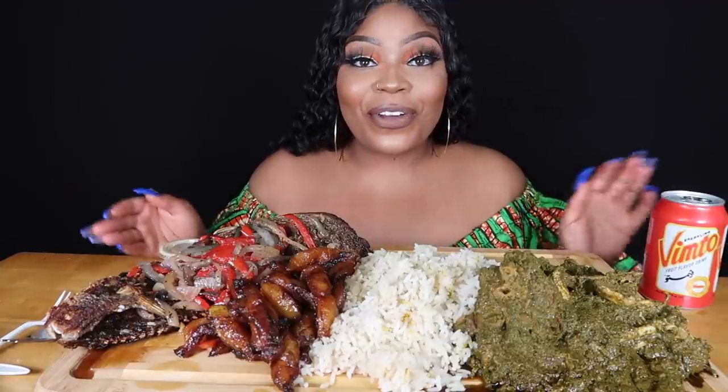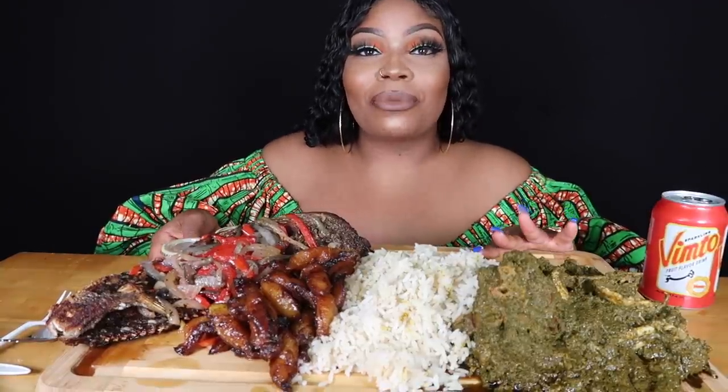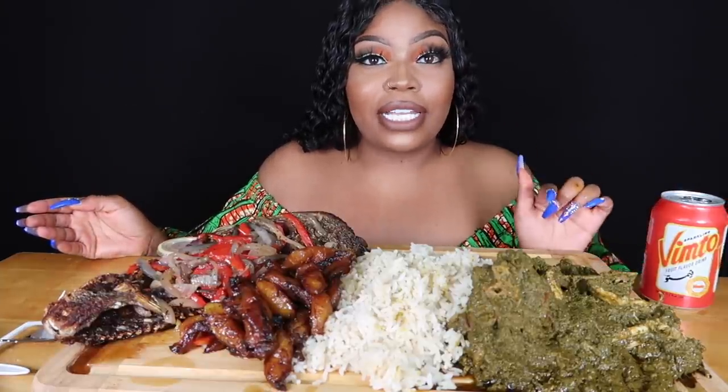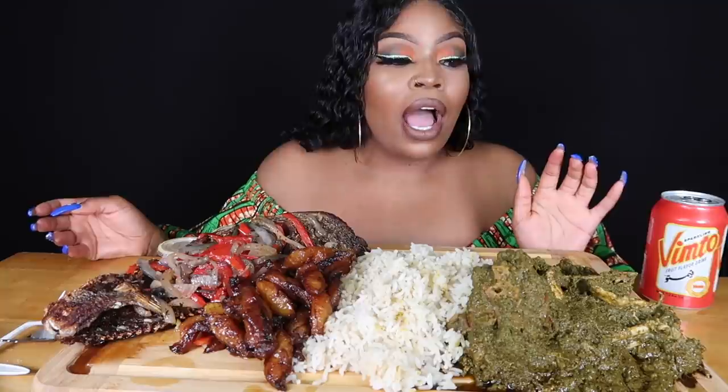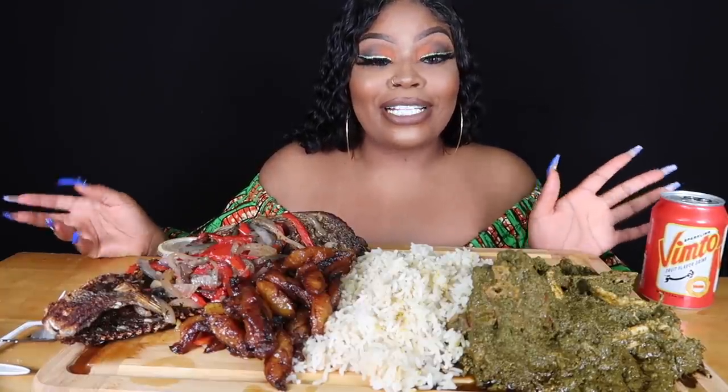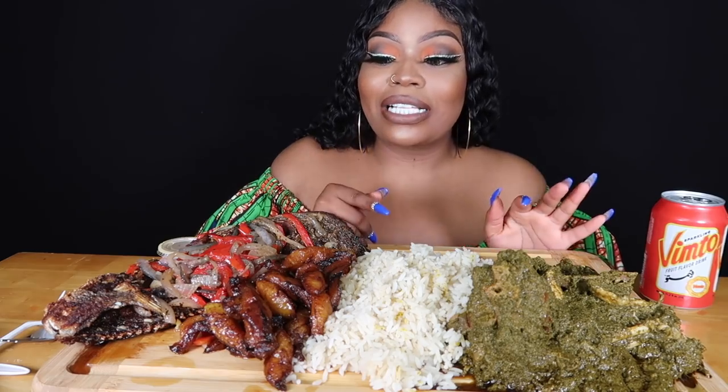Having African food. I'm so excited. I'm so hungry, you guys. What we're having today is cassava leaf. This has chicken in it. Last time I had cassava leaf, you guys said I was eating it wrong, and it's supposed to be eaten with rice. So I have rice here.